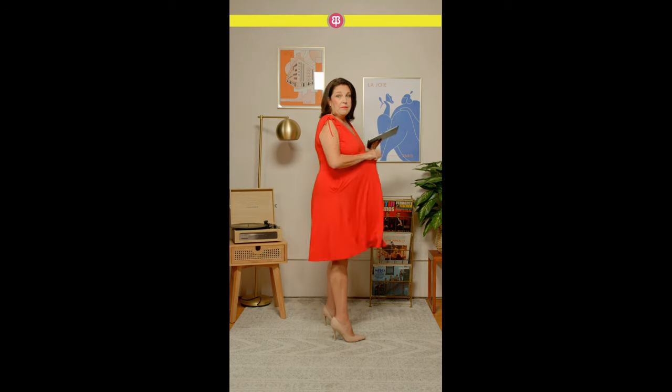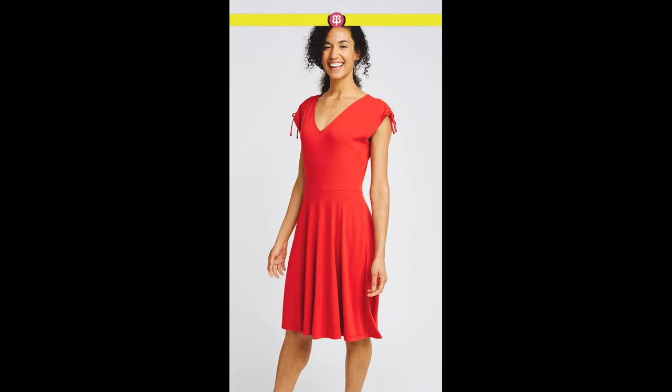I love the length of this dress as well. I'm 5'7". I'm also wearing the extra large today. So it's got that four-way stretch fabric in the bamboo blend. The extra large on me sits nicely. It's loose. It's not going to be tight on me. It's not going to be tight over the bust or the waist or around the hips.